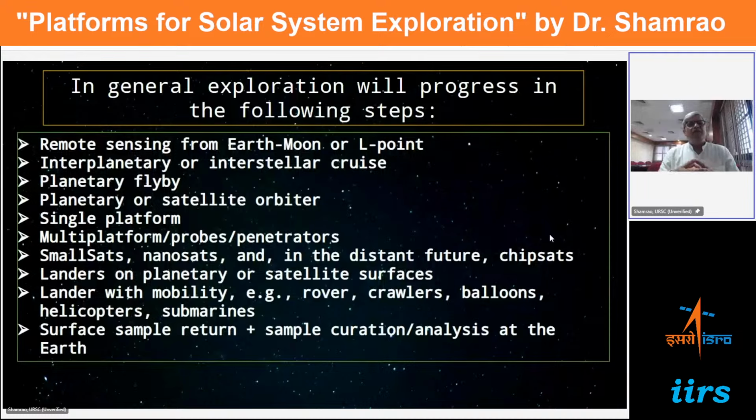So multi-platform probes, penetrators, and small satellites are another area which needs to be explored so that the missions are cost effective. Nano satellites, and in the distant future maybe chipsats, will be exploring this, along with landers on planetary bodies or satellite surfaces, and landers with mobility, for example rovers. And you have seen the Mars helicopter, which did a fantastic job. And you have travelers and balloons, like for Venus. If you want to do an atmospheric study of Venus, then you have a balloon system.